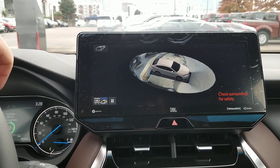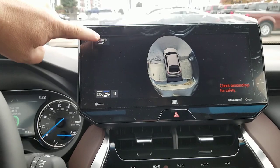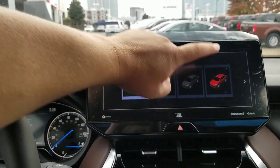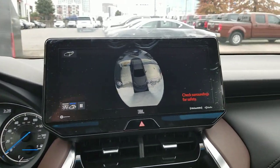So if you're parallel parking, if you're just trying to see if you're within the lines, whatever, you can even come back here, and this car is black. Watch this. Let's just go to a dark color, and now we have a dark color car. So you can change how it looks and all of that.